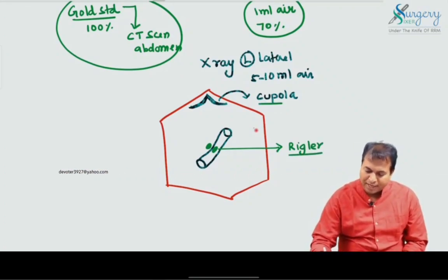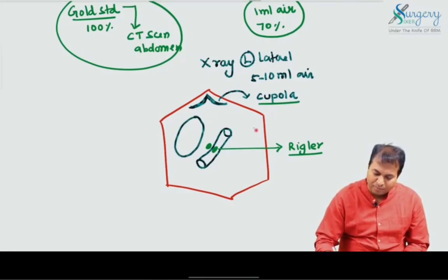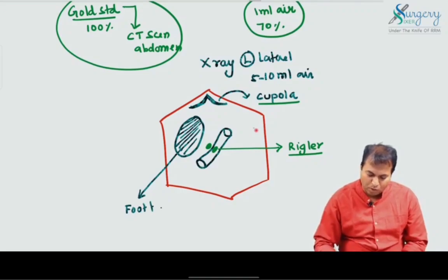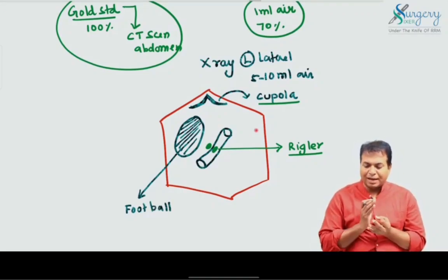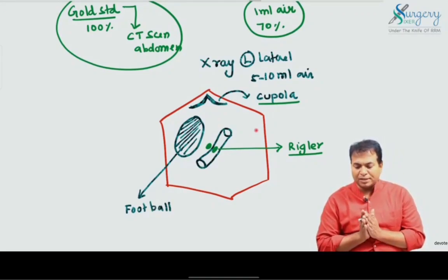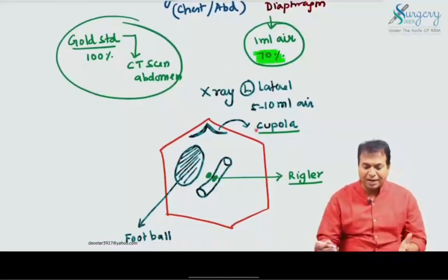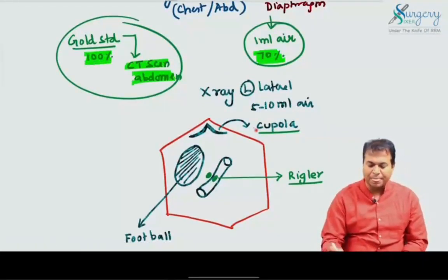And this is the cupola sign. And there is a huge amount of air under diaphragm like this. What is the name of this sign? This is known as football sign. So football sign, cupola sign, Rigler sign are all findings of air under diaphragm. What percentage of them will have air under diaphragm on X-ray? It is 70%. 30% will not have air under diaphragm. Therefore, CT scan of the abdomen is the 100% sensitive investigation.